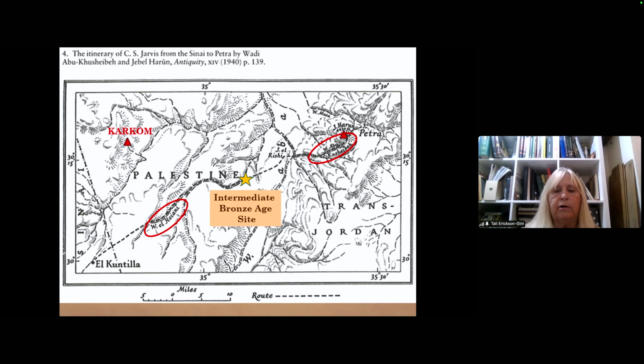What's interesting to note here is that along this way, the Hayun Valley on the Israeli side, we actually have surveys and material. Most of it's not published yet, but we have discovered, and I've seen myself, a rather large site from the Intermediate Bronze Age. It's sitting exactly on the banks of Hayun, going towards the Naqab-Rubai.